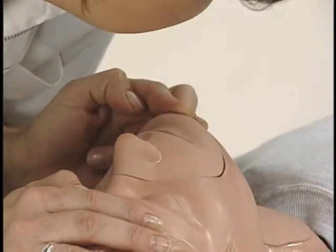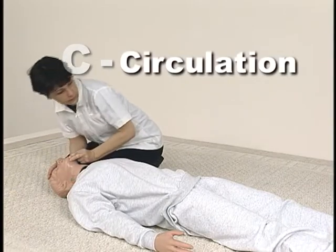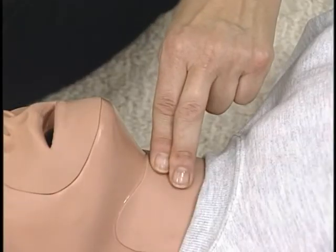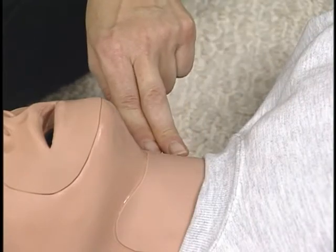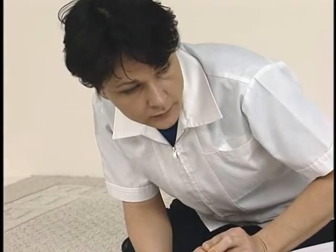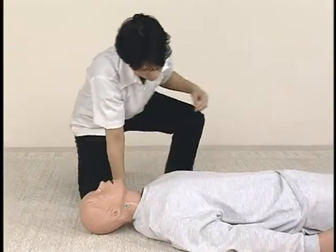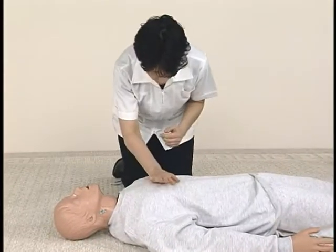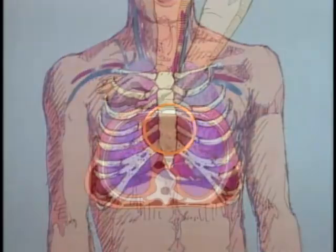After the 2 initial breaths, C, circulation is next. Check for the carotid pulse by placing your fingertips on the trachea and sliding them into the groove at the side of the neck. Take up to 10 seconds to determine if signs of circulation are present, but no more than 10 seconds. If you cannot detect signs of circulation, restore circulation by giving chest compressions on the lower half of the sternum and be prepared to use an AED.